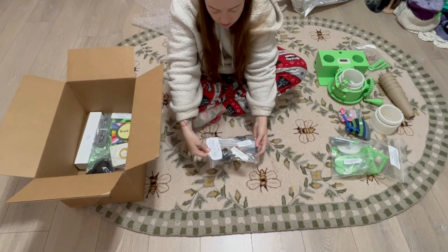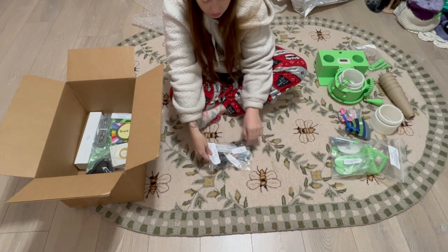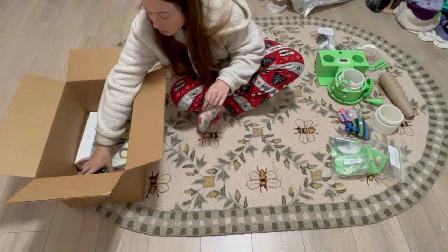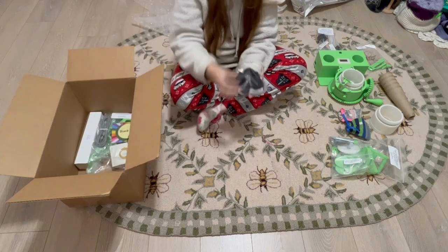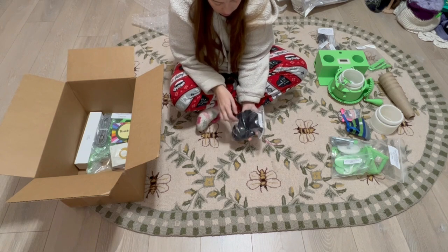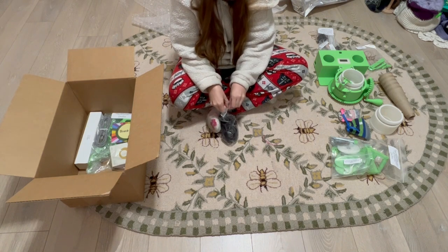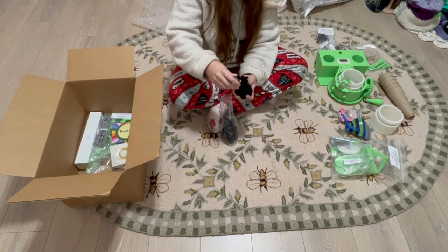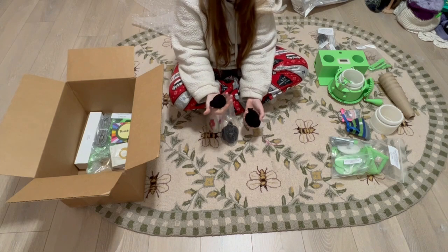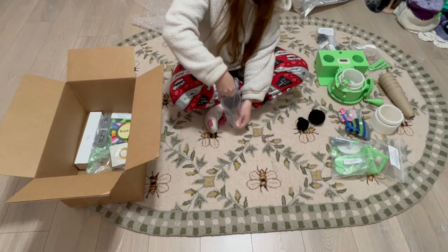So here's the essentials toolkit. Let me finish taking everything out of the bag and then I'll take this open. Or out of the box. Oh. And then these are definitely the weights. So we have three weights. I can take this out of the bag because I don't need the label. I think this is the medium one. This is the small one. This is the big daddy.